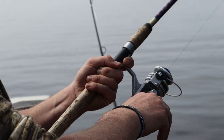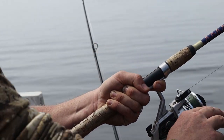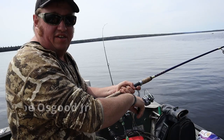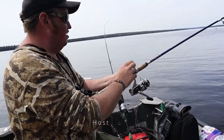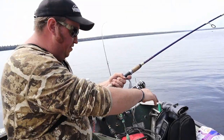Hooked into a nice trout here. Easing him in. First trout of the year so far at Chamberlain. It's kind of in a lull, you know, half asleep. Hadn't been getting many bites. Playing him down a little bit.